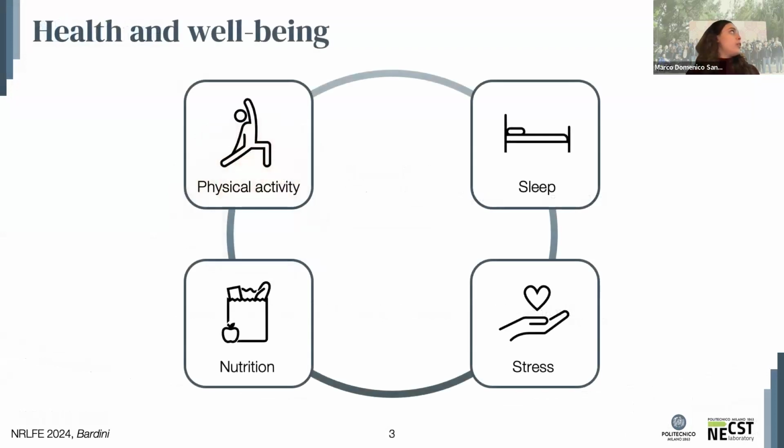So we can say that nowadays we are quite used to collect several physiological parameters in order to increase our personal awareness for what concerns our habits related to physical activity, nutrition, stress management, and sleep quality. And in particular, today we will focus our attention on this last one, so on sleep monitoring, as it is of fundamental importance in our everyday life, as it is crucial for several cognitive and metabolic functions.